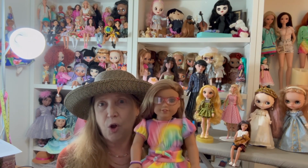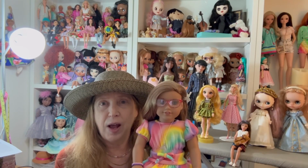But the other 3 that I have in my collection, I actually bought new from the American Girl website, and I highly recommend checking these out. Now, this type of doll is way off as far as the fashion doll vibe that I tend to go for.